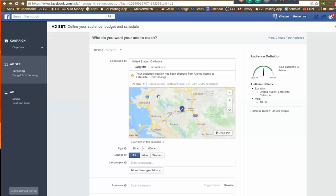So they have to live in Lafayette. And that dramatically cuts down my number, 29,000 people, right? Then if I change the age, you can kind of use your judgment there based on where you are. In my world, homes are a little bit pricey, so there aren't many people under 30 that are going to be owning a home here. It says about 21,000. That's really important to know.